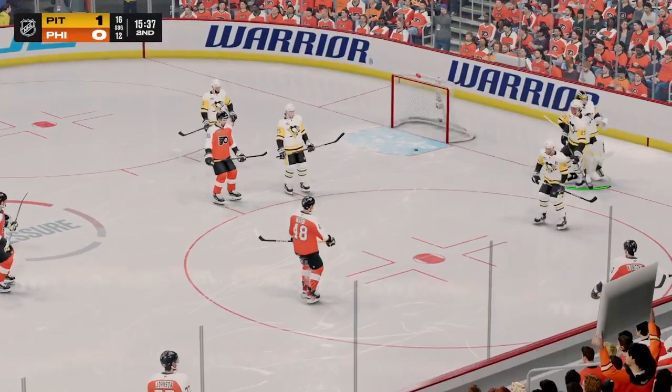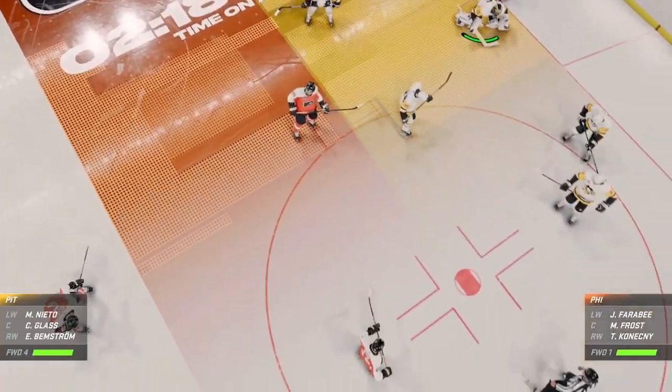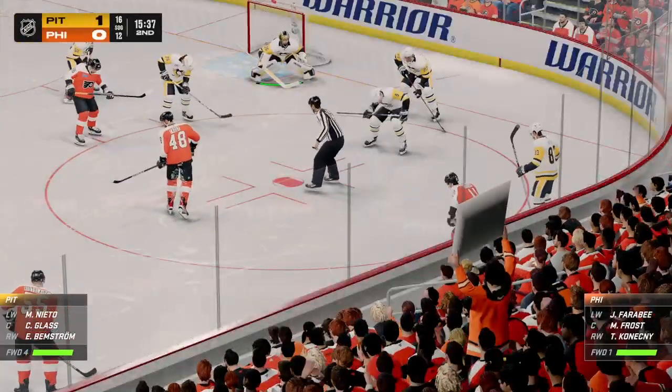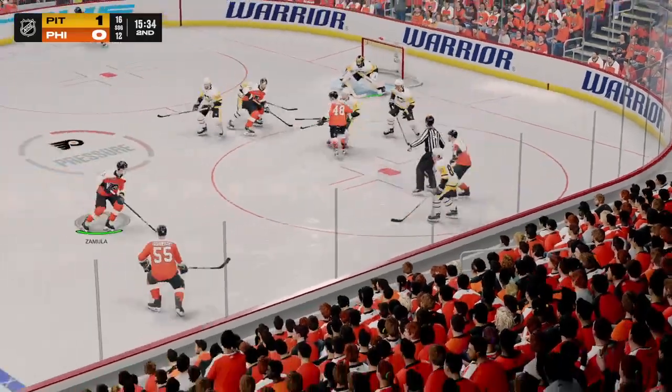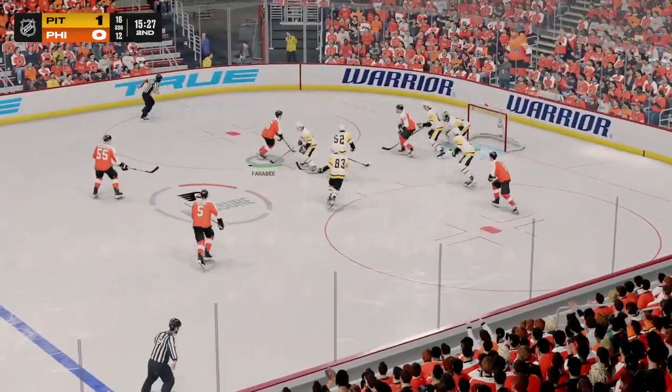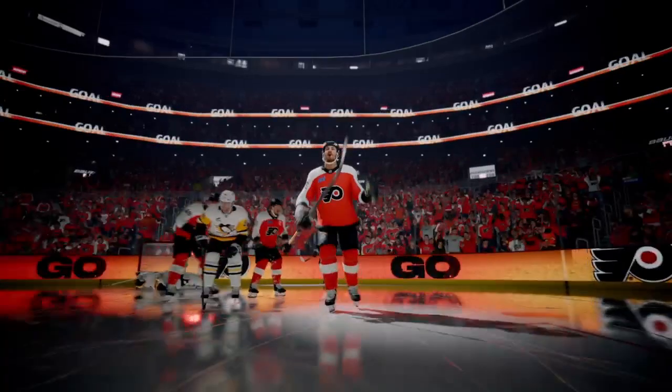Well, he hasn't been busy, James, but he makes a key save right there. Really important that he keeps his head and focus in the game. Both teams are set. We'll drop the puck here. The Flyers will start off on the attack after winning the draw. Stopped by the goaltender. Wait, no, it's in. It's in the net. It's in the net.